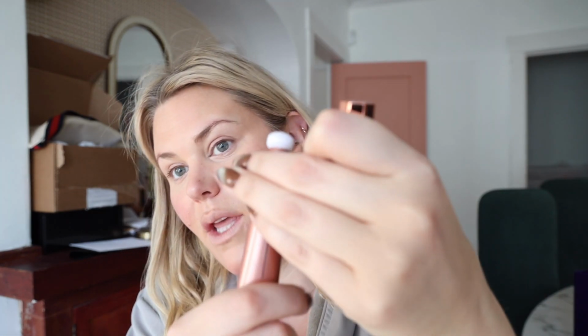The next step is blush. And I have the new blush. This is the Glowgasm Beauty Light Wand High Blush. It's so pretty, the packaging. It has a twist thing here.